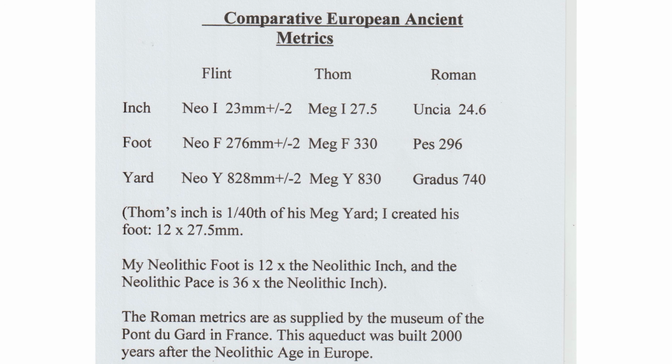Neolithic furlongs and miles and the squares of all these for area is a logical extension. It all makes good sense. For example, an acre is still the average size of field that can be ploughed in an average day by an average ploughman following an average plough horse. As my Neolithic pace is only 2 millimeters less than Thom's megalithic yard, the great man and I seem to have arrived at the same conclusion.